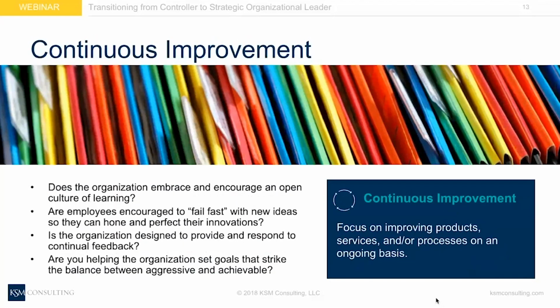And then lastly, continuous improvement. Continuous improvement is, just like the phrase means, really about looking at improvement on an ongoing basis. Improvement in service, improvement in products, improvement in processes. And continuous improvement for sure is a technique that needs to be a cultural shift if you're going to adopt it. So the second bullet point there is an example, right?